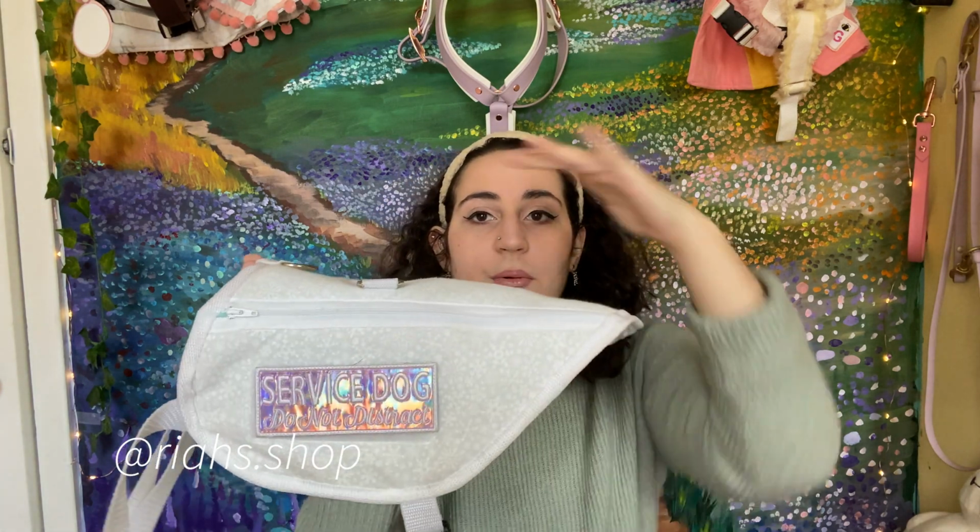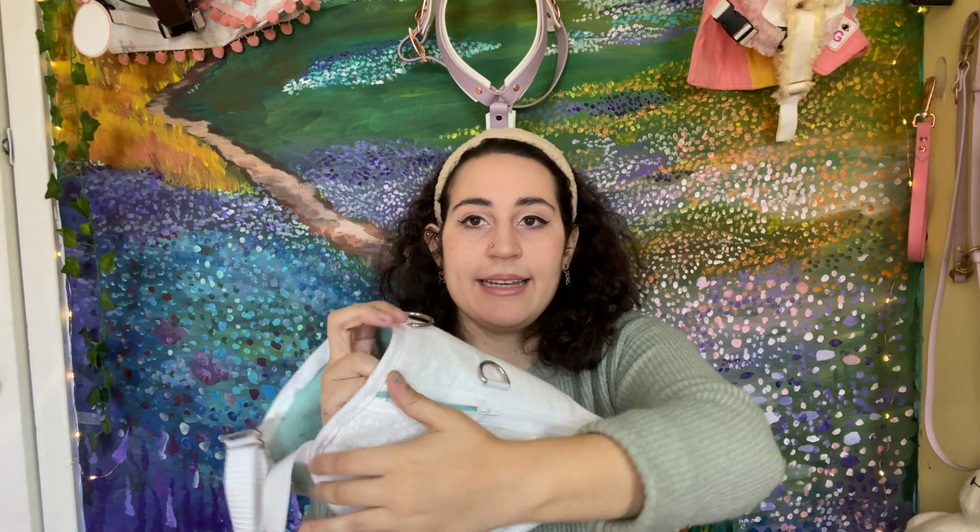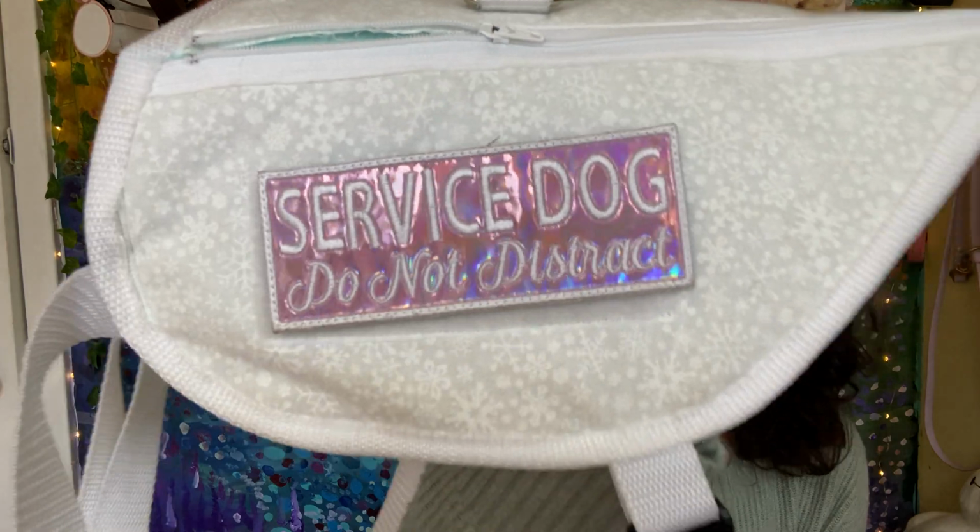All right, on top of that, we have Rhea's Shop. Rhea's Shop is another store that Peak gets to model for, and I do not have enough gear from them. I currently have one vest at the moment, and I definitely want to get more. But here is the vest. It's a very simple white, our all white winter one. When you open it though, there is blue inside. It's really soft, really lightweight, and Peak loves to work in it. This patch is actually by Running Retrievers. It's an Etsy store, and I'll leave that down below, but a very cute rose gold halo. It fits this set perfectly, and I do love it.